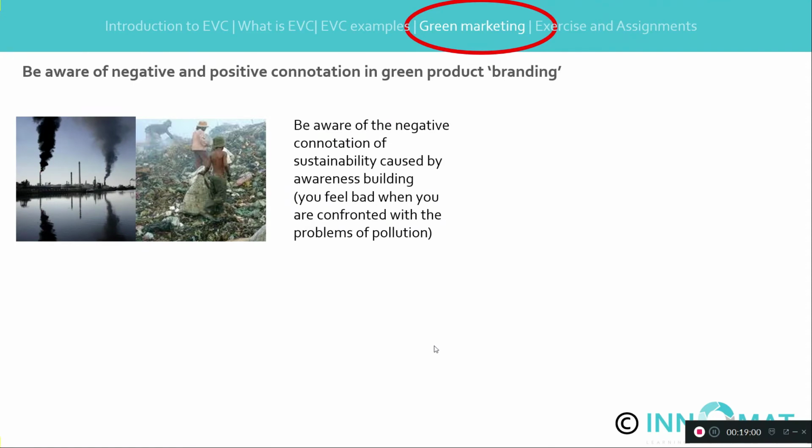NGOs like to highlight our wrongdoings by showing horrific pictures. This is good for awareness, however it's not good when you try to sell a green product, since people will feel bad when they are confronted with the problems of pollution. With a negative feeling, people will not buy a product.